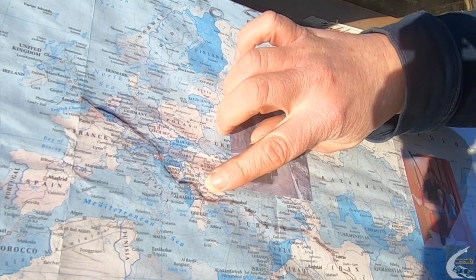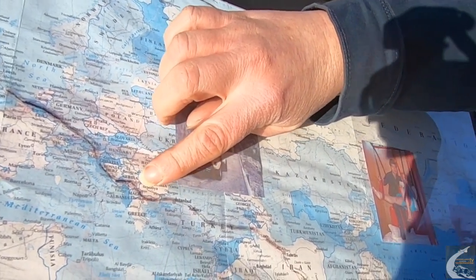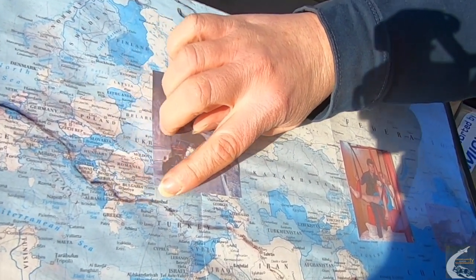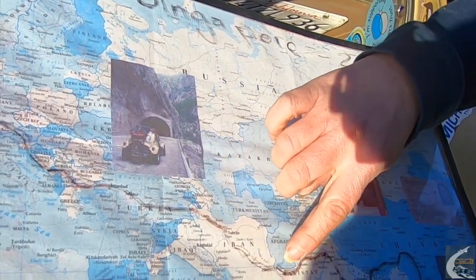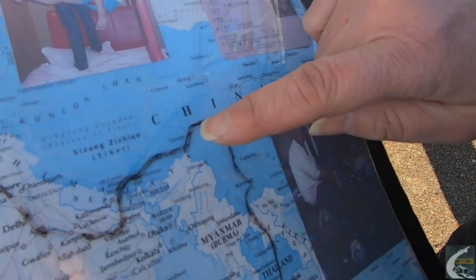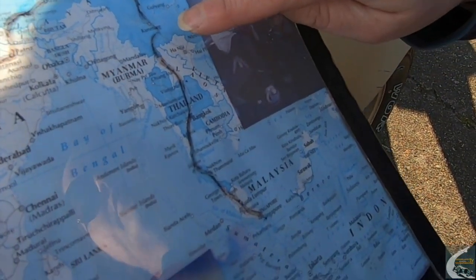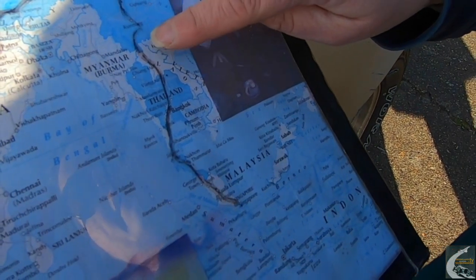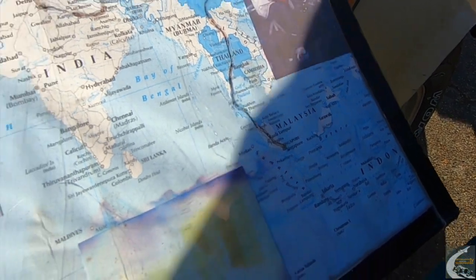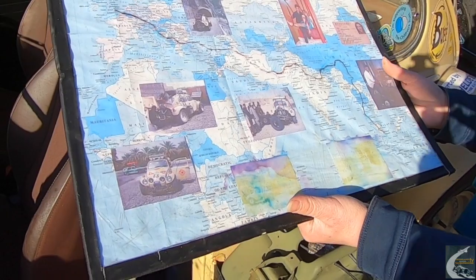My American co-driver managed to convince them they were part of Europe when they're not. She thought they were, and managed to convince them. So across Turkey and Iran, Pakistan, India, then up into Nepal and Tibet, and then through China. There's a story there as well, which I'll save for later. Down through Laos, Thailand, and Malaysia to Singapore. And about how many miles is that? That was about 25,000 miles.